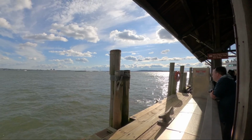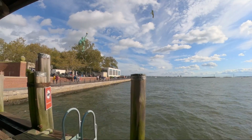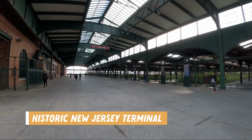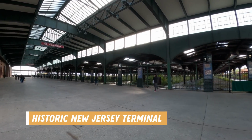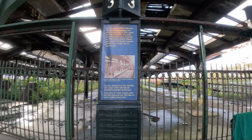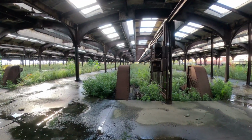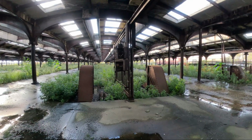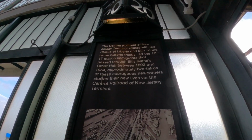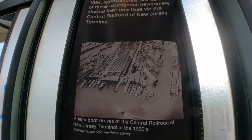The sun came out for the afternoon and we boarded the ferry back to the terminal. The next attraction we visited was the historic New Jersey Railway Terminal. This central railroad transported two-thirds of the immigrants that passed through Ellis Island's Great Hall between 1892 and 1964 to begin their new lives in America. Today, it looks pretty dilapidated and like it could be used in a post-apocalyptic movie, but it was interesting to learn more and see some of the history preserved.